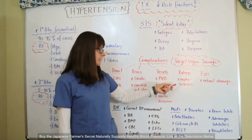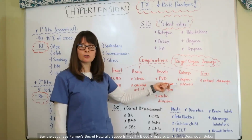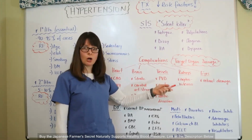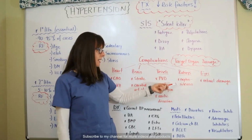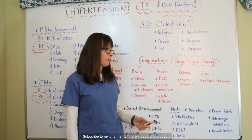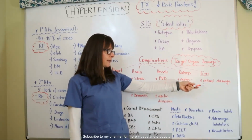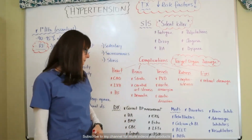In the kidneys, it can lead to nephrosclerosis, just like it can lead to atherosclerosis. So that means that the kidneys become more clogged and more prone to lead to chronic kidney disease. And then in the eyes, we know that diabetes is bad for the eyes, causing diabetic retinopathy, but also high blood pressure can cause retinal damage and then some long-term complications and even blindness from there.